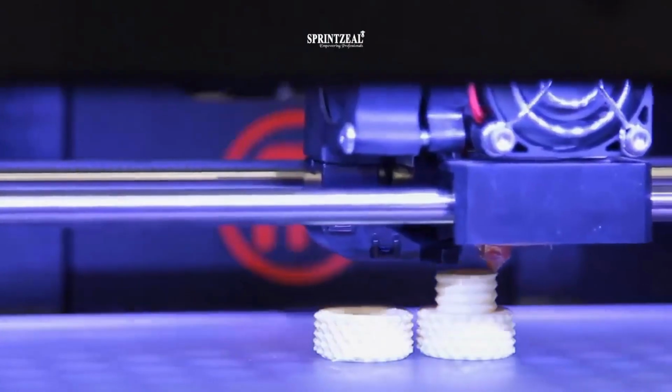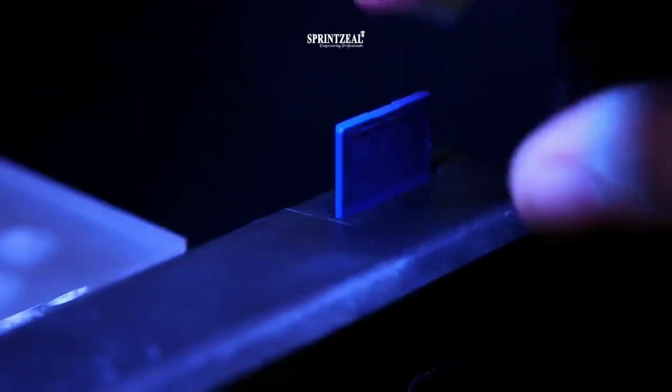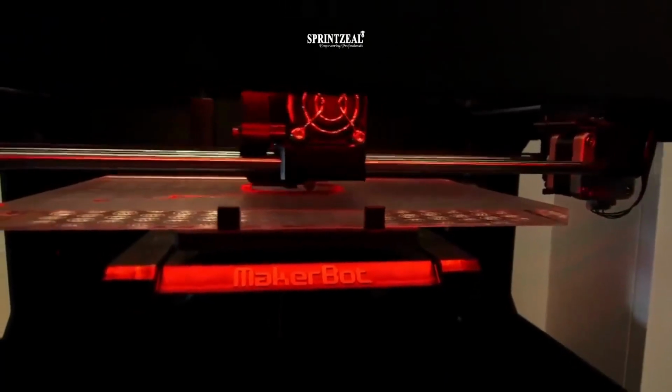From tools and toys to models and jewelry, MakerBot's printer allows anyone to design and create. We've put the design in here with the SD card. We pressed the big red M to get it to jump to life. It heated up, and now it's drawing in plastic.